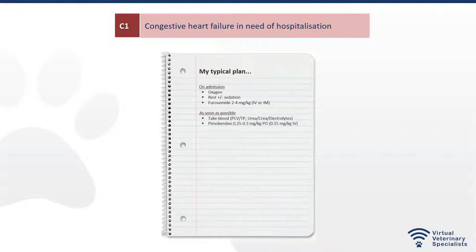Pimobendan. Now, oral medication, I would not advise that if the patient is having trouble breathing. You have an IV alternative if necessary, so 0.15 milligrams per kilogram IV. If the patient is well enough to have oral medication, then I just use oral at the usual dosage. And the brief heart scan.